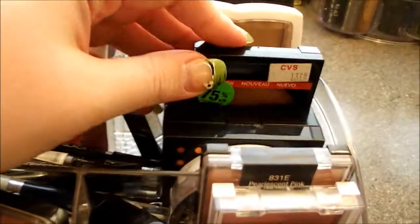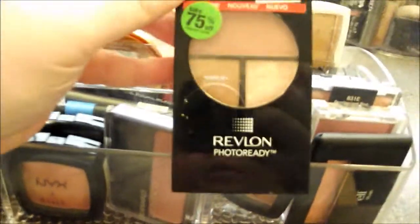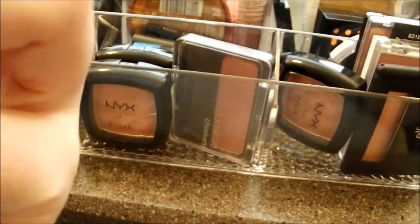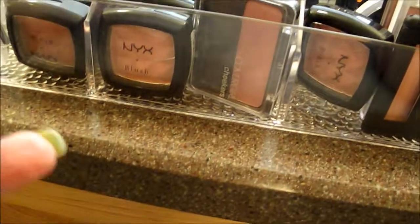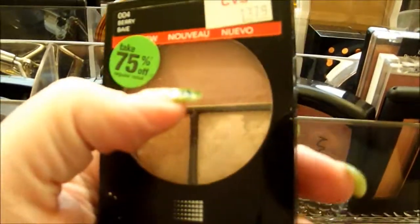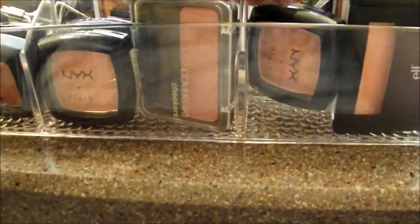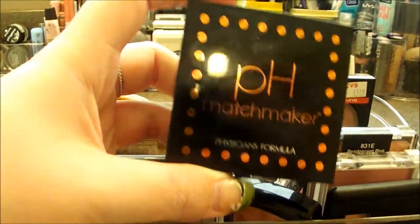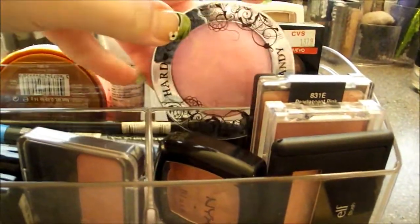So in the middle over here, there is a Revlon Trio. This is the Revlon Photo Ready Trio blush in, I don't think it has a name. I don't know. Oh, I'm sorry, in Berry, and it's like a blush, a highlight, and just like 2 different blushes and a highlight. But Kyle got me that for Christmas, and I really do like it. It's just more kind of like the fall and winter. Then I've got my Physicians Formula Matchmaker Bronzer and Hard Candy blush right there.